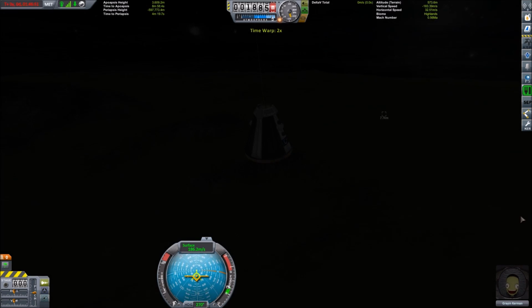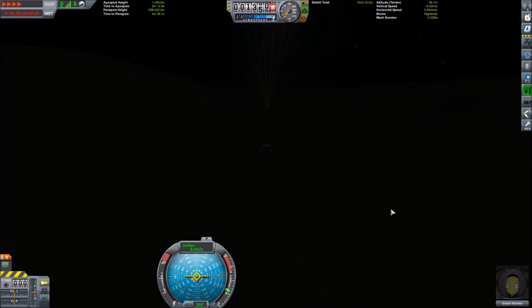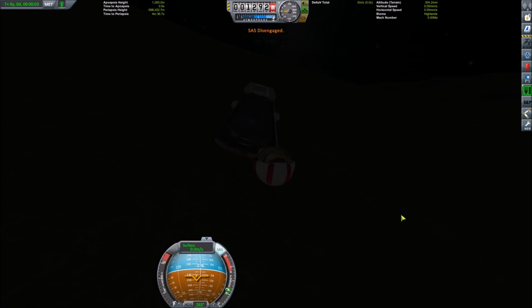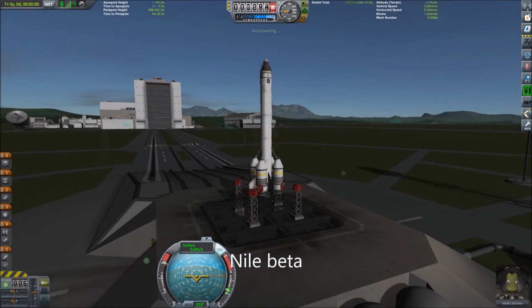Not having to do three iterations of the same rocket like I keep having to do with all of my big lifters here. We just end up in the Highlands or something. We've already done the science, so Grayan's just going to plant a flag.